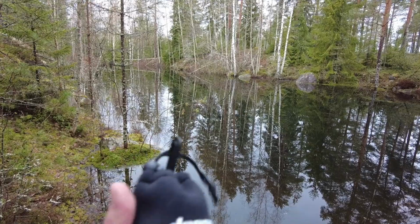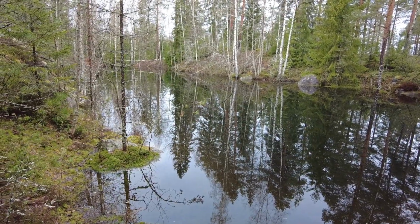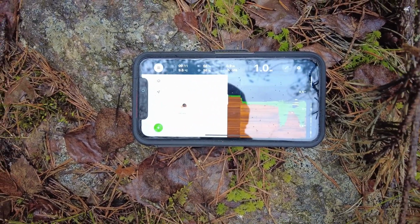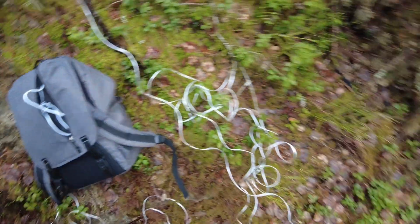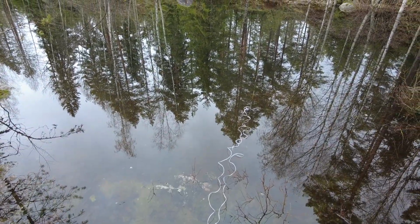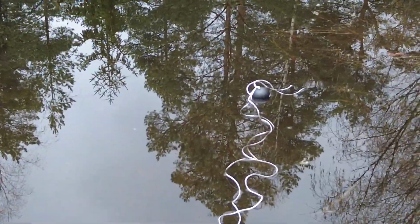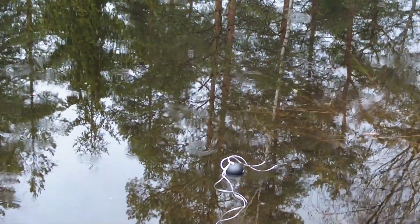Okay, let's see. I will first set this up and come back to you when I'm starting this. So I started it and the configuration went okay. It's comparing too shallow a depth, which is understandable because it's only there. I will now try to throw it a bit further and let's see what kind of results we get.